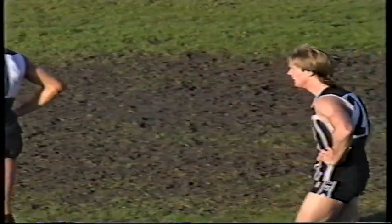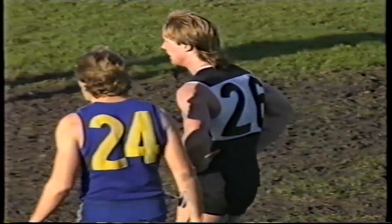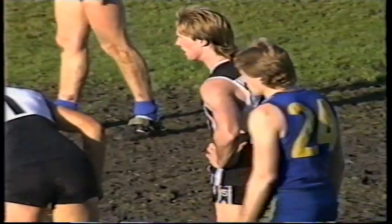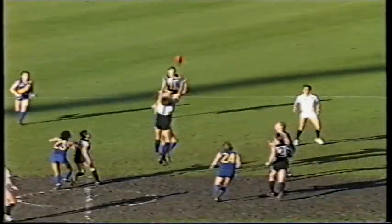But of course, Anderson really is a freakish type. He didn't take one step then. He just stood there and banged it through with his 12th kick, and that was in fact his first goal. So back to the centre of the game again. 3 minutes gone, 2 goals scored. It's a vast difference from the first quarter when we went for most of the quarter without any goals.